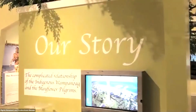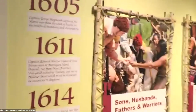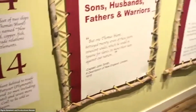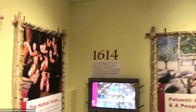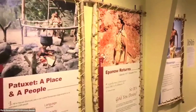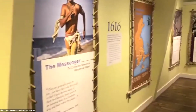And what we wanted to do when we created this exhibit was allow people to walk through time. So they come in and they're able to start to see some of those major events that happened starting in 1605 and moving through to 1614, where we introduced people to the village of Patuxet. And know that that village of Patuxet became Plymouth Colony, and there were people that were there that were pivotal in history, including Tisquantum, who we all know as Squanto, and how he was taken slave from Patuxet.